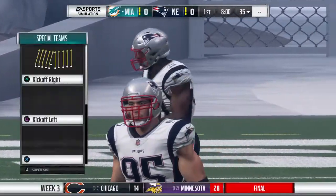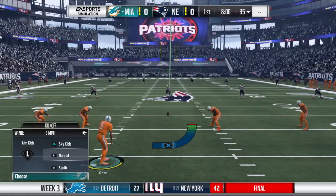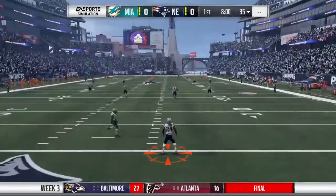CA Sports coverage of the NFL brings us to Gillette Stadium in Foxborough, Mass. Today, we've got an AFC East matchup between the Miami Dolphins and the New England Patriots.